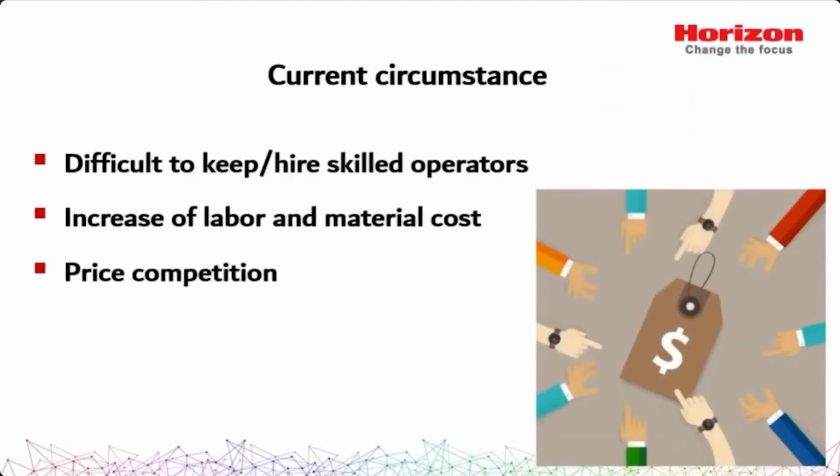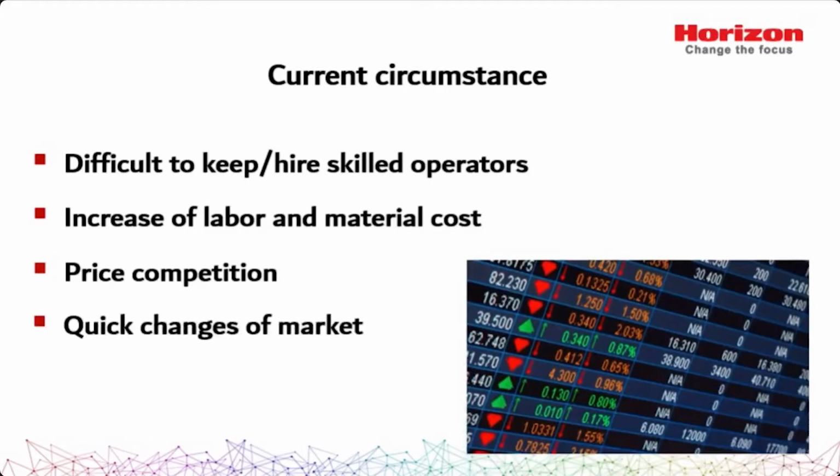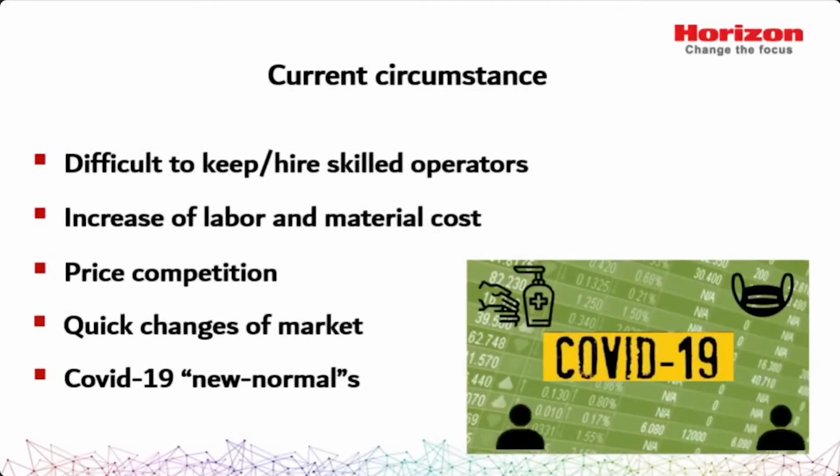And the next one is price competition. This is actually going the opposite way. Even though the labor cost and the material cost are increasing, the price competition is getting higher and higher, so the printers have to offer lower prices to the customers. And this is a common thing, the quick change of the market, because the market is changing rapidly and we have to adjust to it. And lastly, it's a new one, the COVID-19 situation. We are getting used to it, but it's actually called the new normal. In the past, we could do things more freely, but we have to adjust for social distancing or a different way of working for the COVID-19 situation.